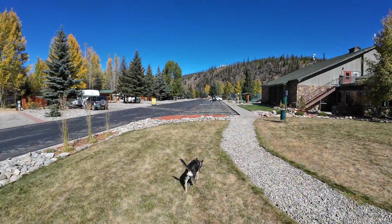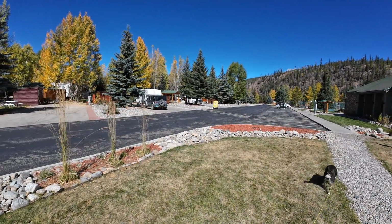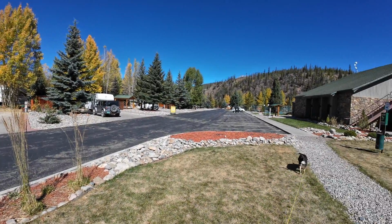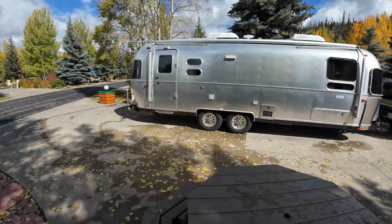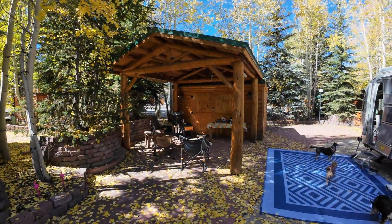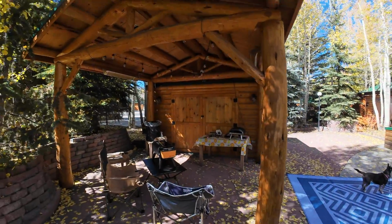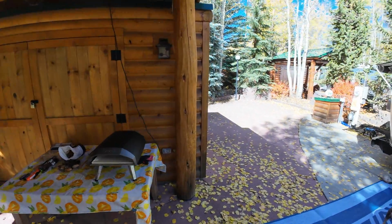Okay, so let's talk price. Pricing is expensive. When we first got here, it was the end of September and it was still high season. $130 a night for our basic site. We got the lowest price site, which was a pull through. It did have a little picnic table on it, but then once October 1st hit, the fall price started, which was $80 a night. And we got this beautiful site that we have now.